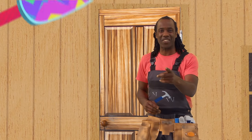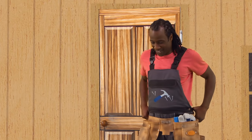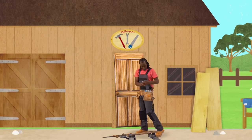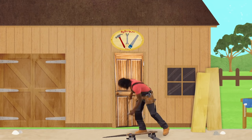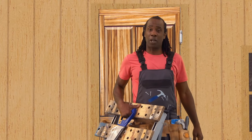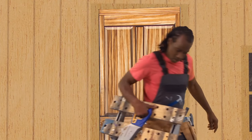Oh, hold on. I remember, do you? Yes, that's it. Carpenters wear a tool belt to carry their most handy tools. If I put the tools in the tool belt, then I can carry the workbench. Right, okay, that should speed me up. Now, I've got all the tools I need. I need to get back to the field, because there's no time to lose.